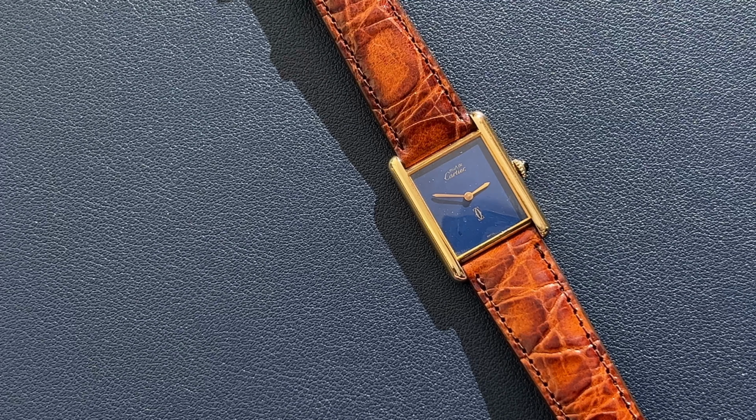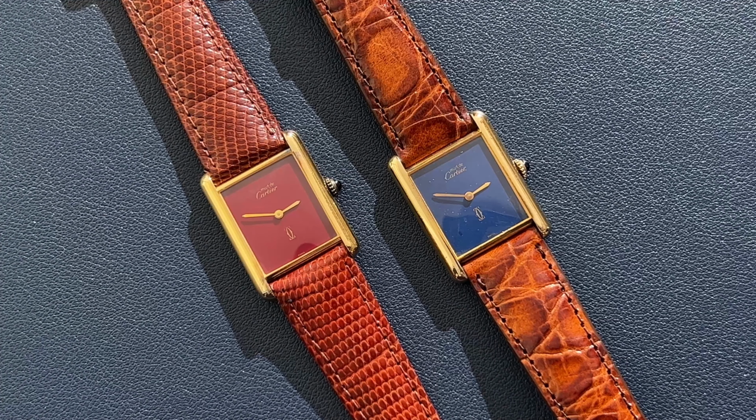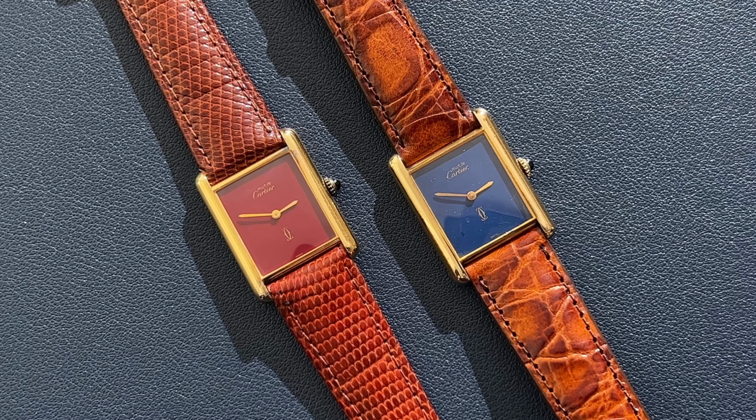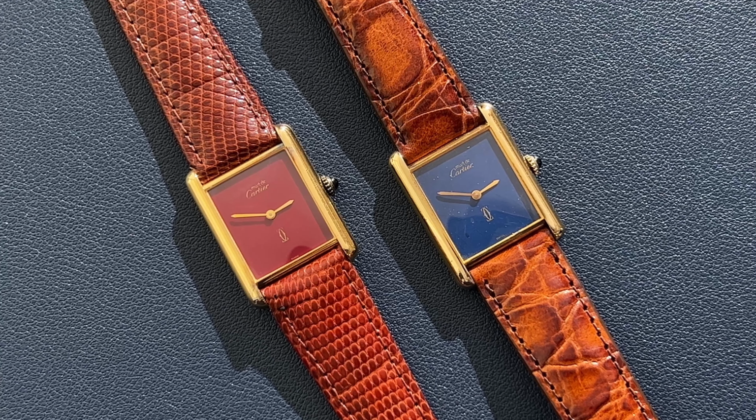So in front of me today are two examples of the manual wound vintage Cartier Must De Cartier Tank. The two examples are actually in really good condition, one red and one blue dial. The blue dial is nicknamed the Lapis Lazuli for its Lapis dial, and then the red one is a simple and classic all red Burgundy dial.